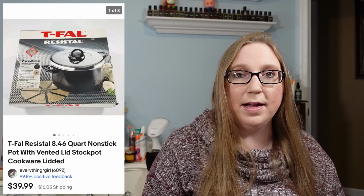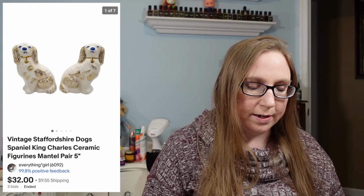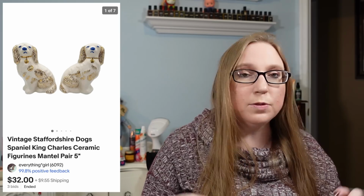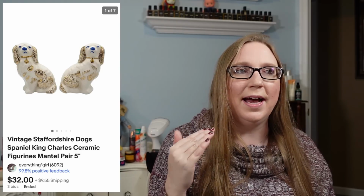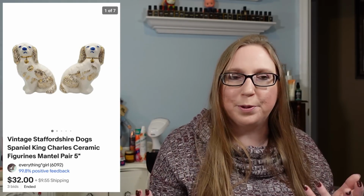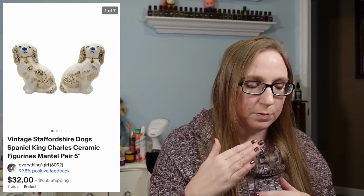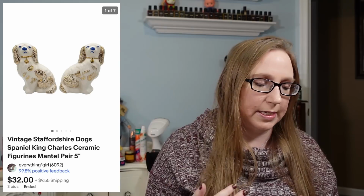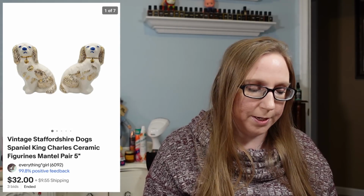Next item came from a yard sale. This was for a Tefal stock pot that sold for $39.99, and I think I paid $5 for that at a yard sale. I also sold a Staffordshire Spaniel King Charles dogs. These were small. They weren't like large ones. I do have a set of large ones that I haven't listed. I had them for a long time. They're in my bookcase. So they're serving a purpose, but I probably should list them. But these ones were on a much smaller scale. I had never seen any this tiny before. Those sold for $32, and I'm pretty sure those came from a yard sale as well.